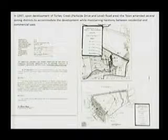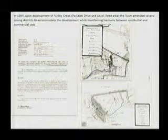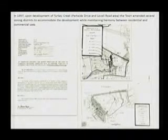Now, we did find in 1997 that that area had several rezonings take place over the development of Turkey Creek. Some of you may have been on this commission at the time, or at least in Farragut at the time, so you may remember.